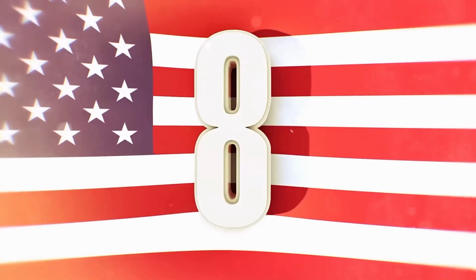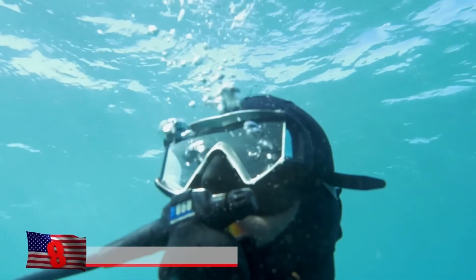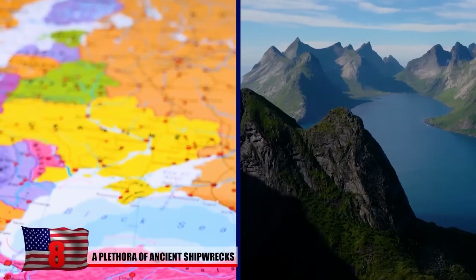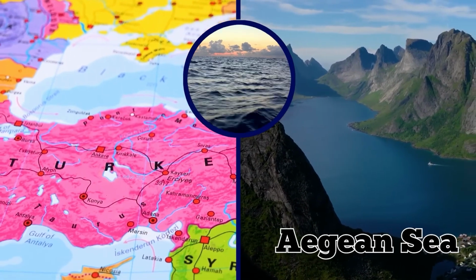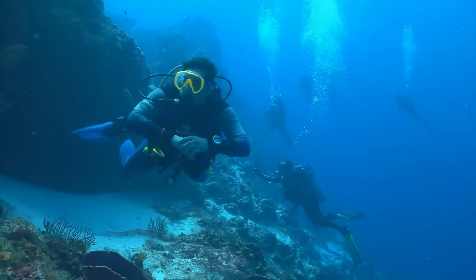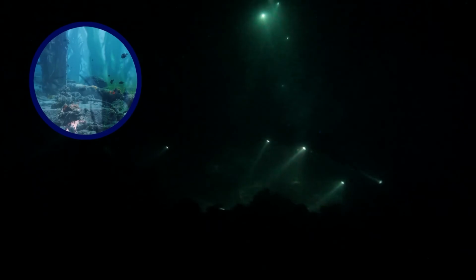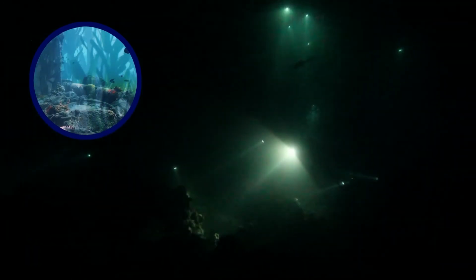Number 8. A plethora of ancient shipwrecks. For years, fishermen and divers reported finding pottery and other seemingly ancient artifacts off the coast of the Greek archipelago of Fourni, located near Turkey in the Aegean Sea. It finally happened in 2015. Marine archaeologists explored the area and found a lot more than they expected. During the team's very first dive, they found a late Roman-era shipwreck sitting in shallow water and surrounded by seagrass.